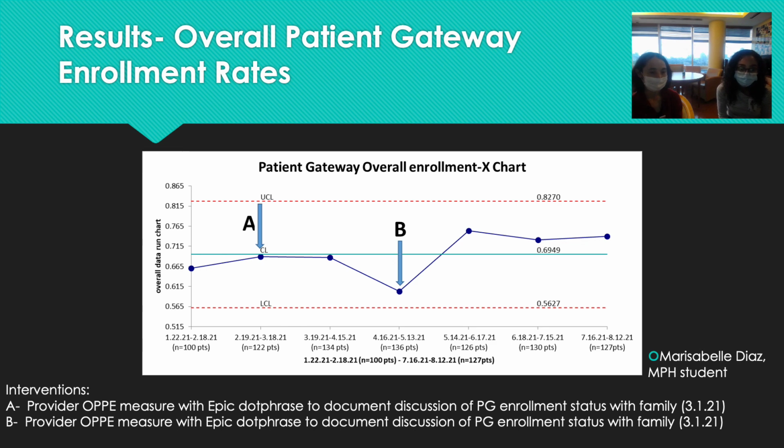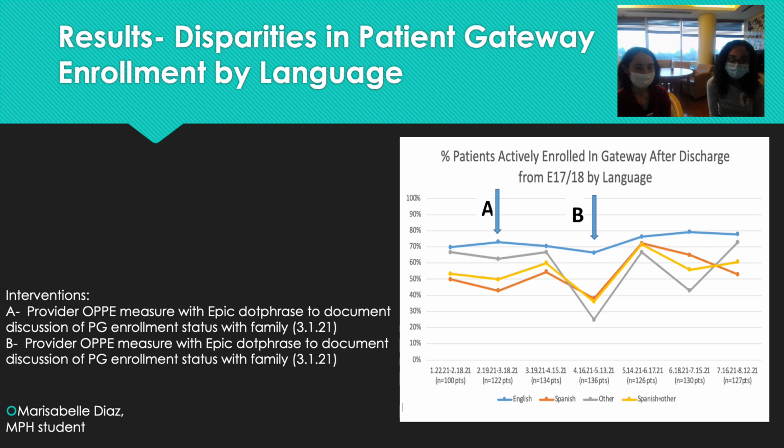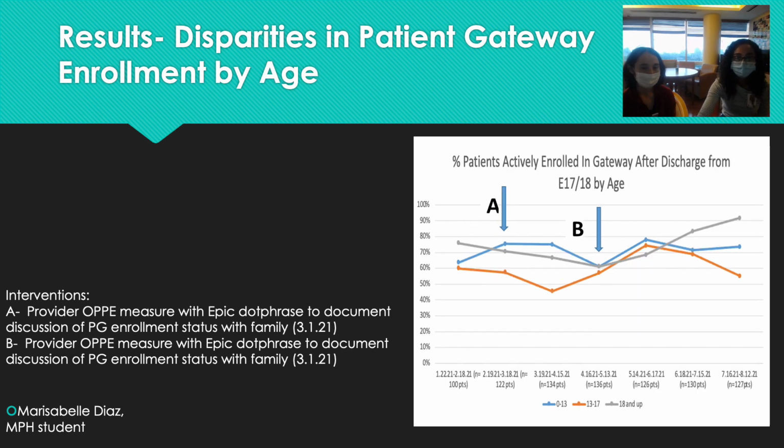Our results showed that at the beginning, we had an enrollment rate of around 66%, and it was after our second intervention that we saw an increase in enrollment rates. For insurance status, we saw some disparities in enrollment rates related to private insurance versus public. For language, we also saw some disparities, with the highest percentage rate of enrollment for English speakers. And for age, we saw that the lowest percentage rate was for the 13 to 17 age group.